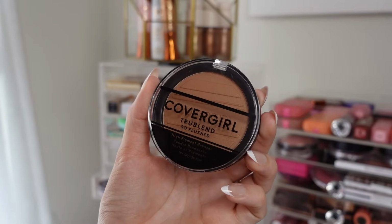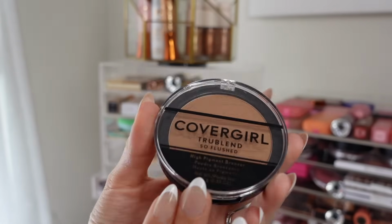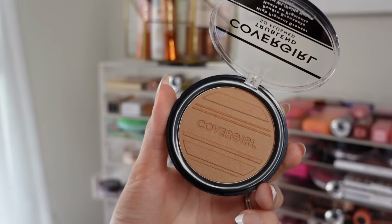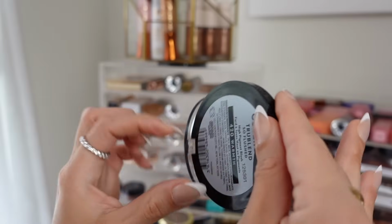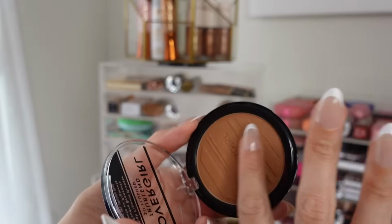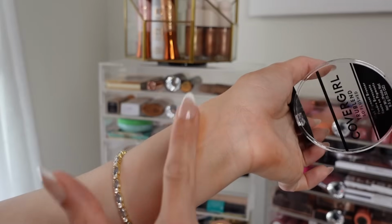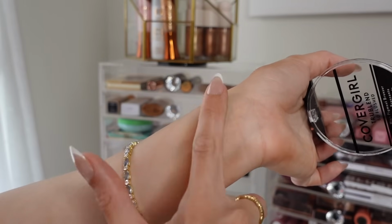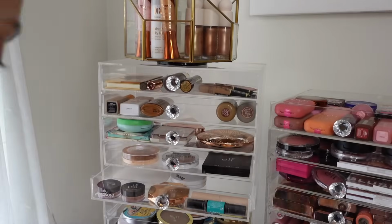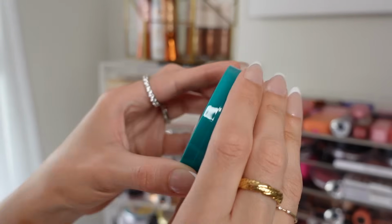I don't know why I don't use this more often because I love the CoverGirl True Blend line. This is the high pigment bronzer. Their blushes are amazing. I don't know why I haven't touched this. I definitely need to use this in my next drugstore video, but this one is in the color 420 Warmth. I am gonna go ahead and keep this because like I said, I love CoverGirl bronzer and blush formulas. Even though this one is more on the orangey side, I think I can still get with it because the formula of these is so great. So we're keeping.